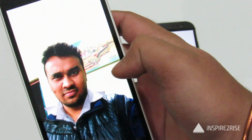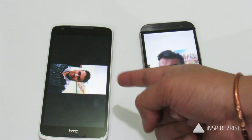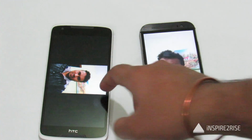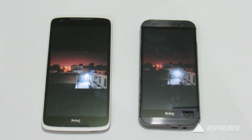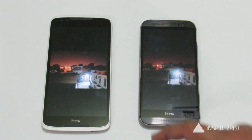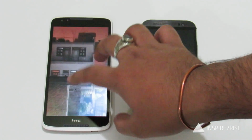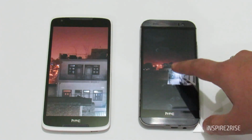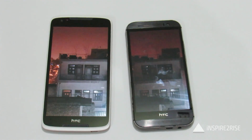So when compared both of these smartphones in similar lighting conditions, the UltraPixel front camera on the Desire 828 is certainly better when compared to the other one. And this is a picture that we took of a nighttime place at similar conditions, similar place, and the night mode enabled in both of these smartphones. So the Desire 828 showed really great details even in such nighttime conditions, while the One M8 Eye failed considerably in front of the Desire 828's back camera.